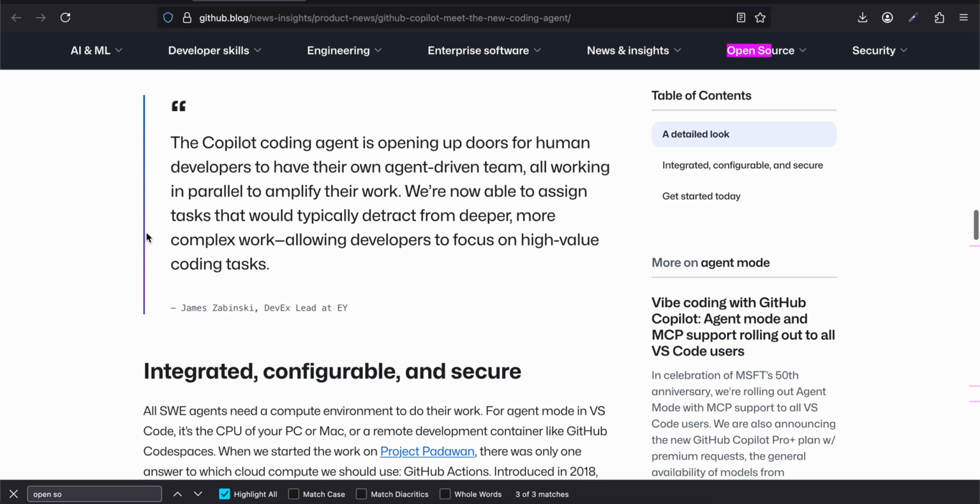The Copilot coding agent is opening up doors for human developers to have their own agent-driven team, all working in parallel to amplify their work. We are now able to assign tasks that would typically detract from deeper, more complex work, allowing developers to focus on high-value coding tasks. Integrated, configurable, and secure.